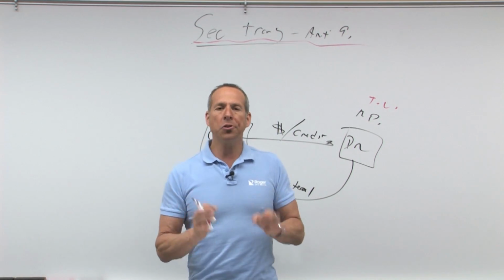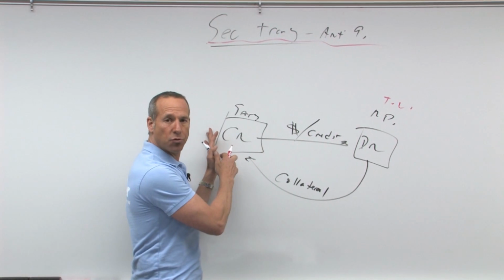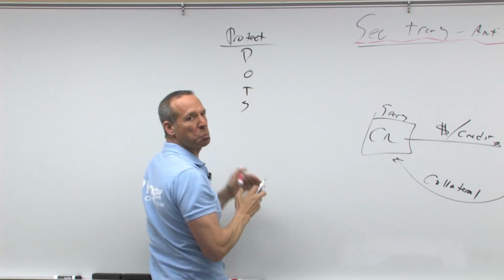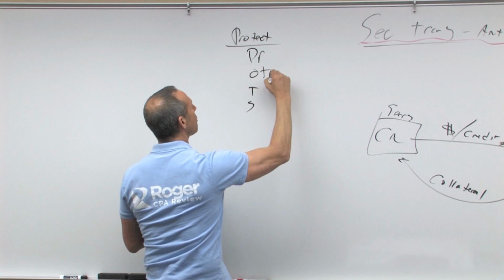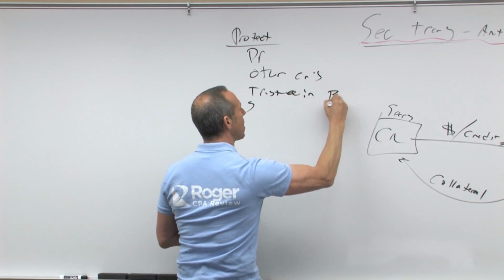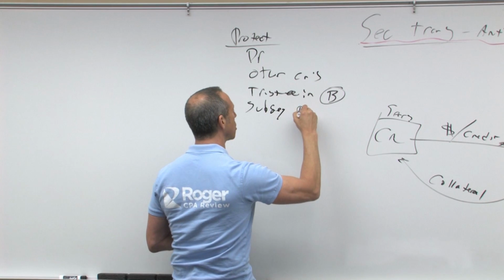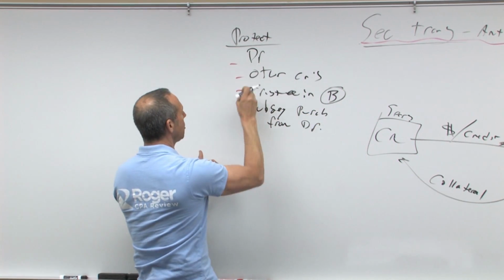Now, in order to do this, who is the creditor trying to protect themselves from? They're trying to protect themselves from DOTS, D-O-T-S: the debtor, other creditors, a trustee in bankruptcy (B circle means bankruptcy for the next few sections), or finally, a subsequent purchaser from the debtor. All right, let me show you this example.